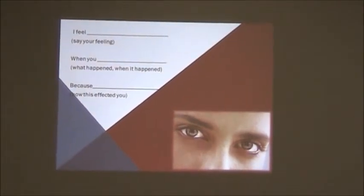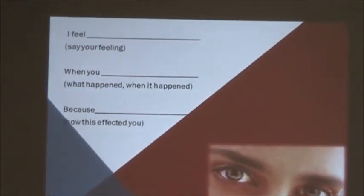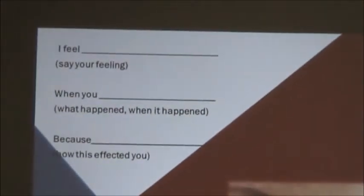And this is also another way of putting those I messages. So we're not hinting, we're not trying to say you should be doing this. Say I feel, and then say how you're feeling, when you, and then say what happened, and because, and then say how that affects you. So that's just another way of saying those I messages.